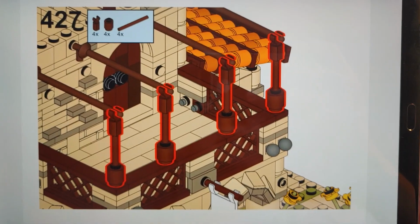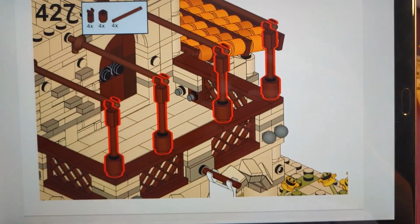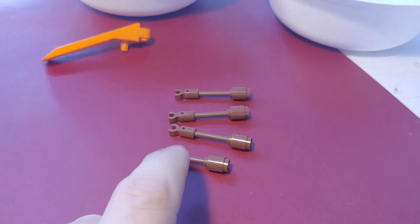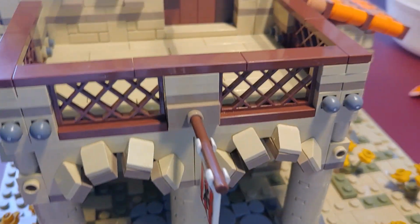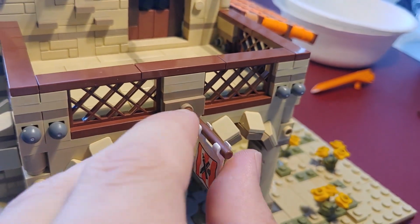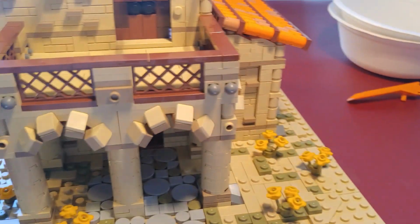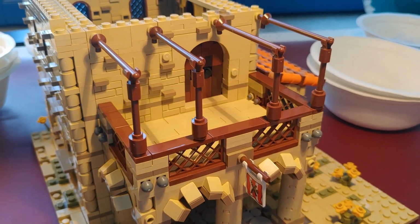Step 427. In this step we need 4 of these bars here to build these whatever things. And I have done so, but one of the bars was too short. But that's fine, because I seem to have messed up in an earlier step. You can see here where we have placed the flag. This bar here is a longer one, so I just can use this longer bar instead of this shorter one, and the other way around. Oh, I think these things here are wooden pillars.